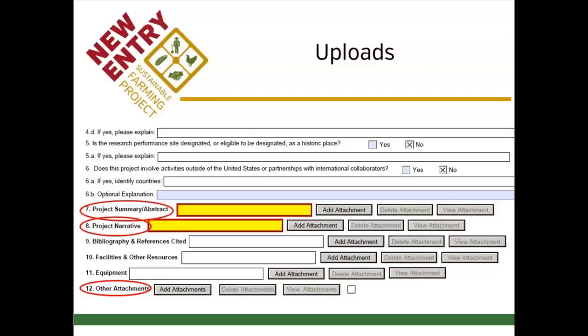There's also a couple of other places where you need to upload files. So here, number 7, again, they're highlighted in red, and in the application packet, you can see it's yellow with a red outline. So you can upload your project summary or abstract, and as I mentioned before, as a PDF, your project narrative gets added there as well. And then field 12 down there is not highlighted in red, but there are required documents to upload there, such as your key support letters from partners, your match documentation, and there's a couple of other items that are mentioned in the RFA that need to be attached there. So even though that is not red in the application, please be sure to upload all the appropriate documents there because they are required.